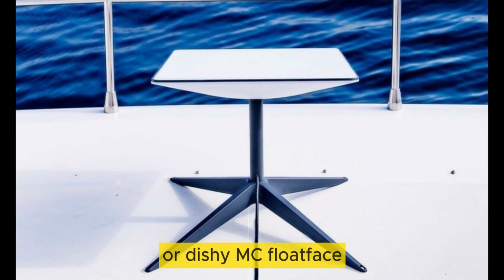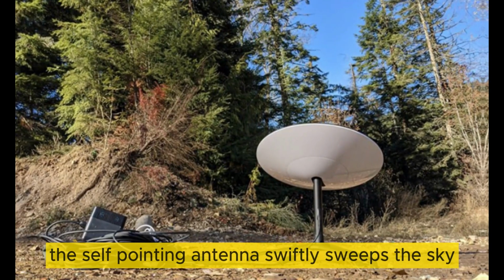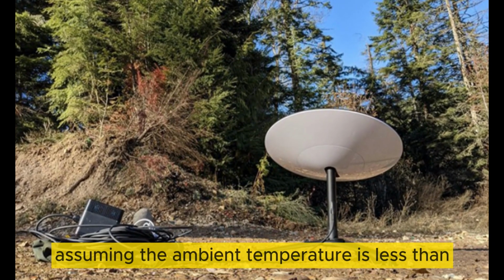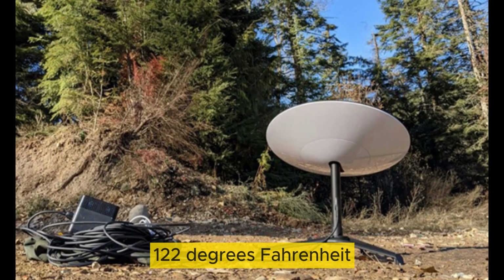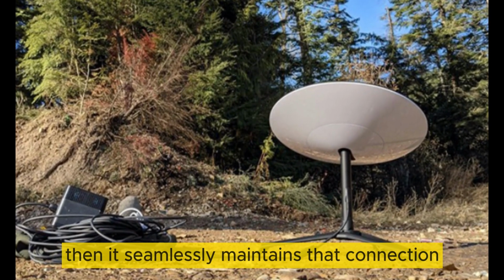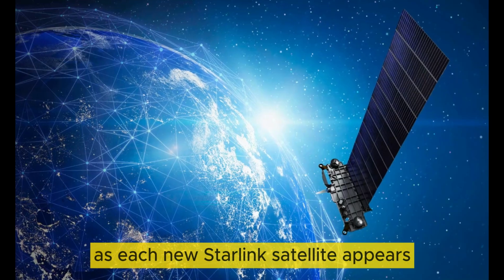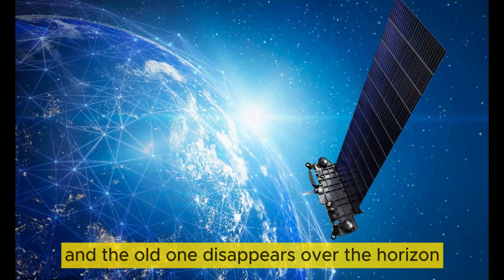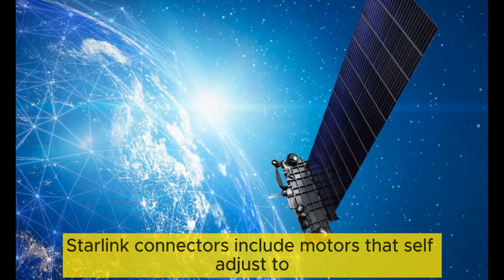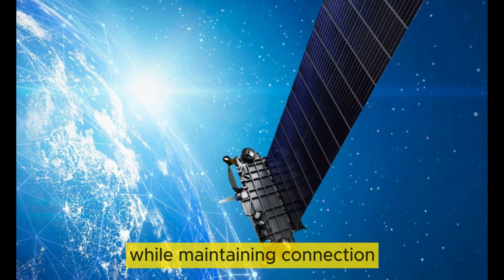Dishy McFloatface. When activated, the self-pointing antenna swiftly sweeps the sky and locks onto the nearest overhead satellite, assuming the ambient temperature is less than 122 degrees Fahrenheit. Then it seamlessly maintains that connection as each new Starlink satellite appears and the old one disappears over the horizon. Starlink connectors include motors that self-adjust to the proper angle for viewing the night sky while maintaining connection.